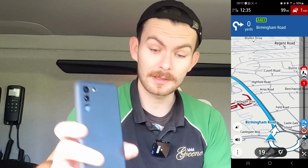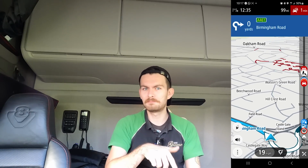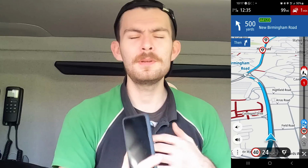And of course, there are mobile phone laws in the UK, where you cannot have a handheld device. I mean, if it's in a cradle, it's not a handheld device. But still, if you're touching it and a policeman sees you, you might have a bit of a hefty argument on your case there. So for me personally, the app and the dedicated Go Expert sat nav seem to be pretty much the same, like for like.